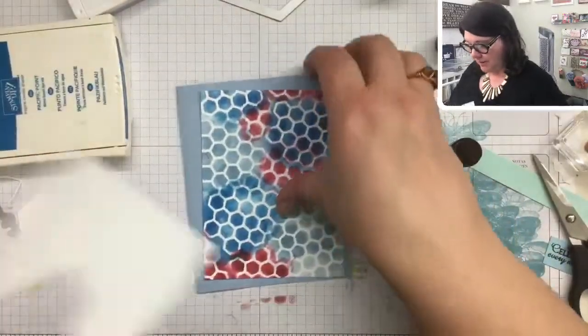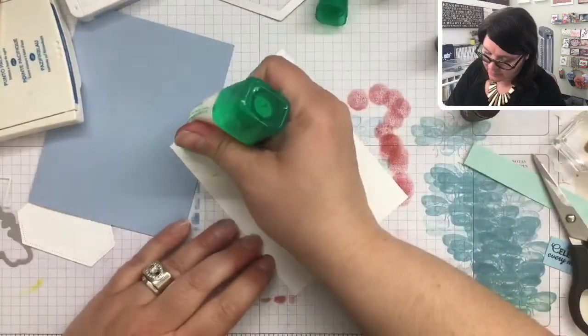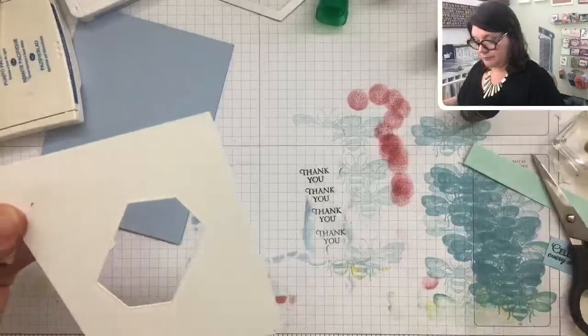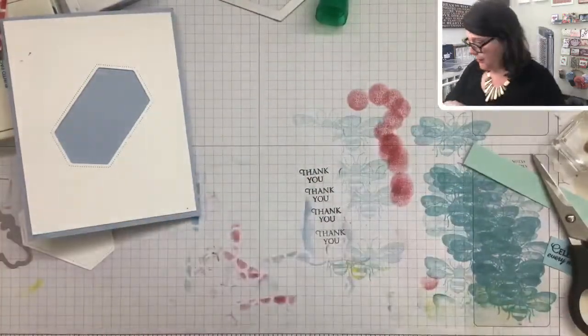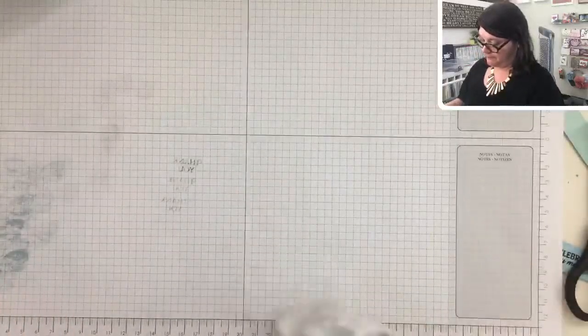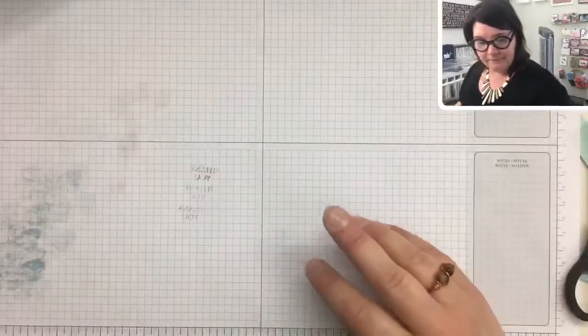Okay, here's my white layer. Let's add this to here before I get more gunk on it. Oh, I might be changing my paper here. Let me get rid of these daubers because I'm going to make a mess. I'm going to turn this paper over so that I don't get any more color where I do not want it. Oh, my finger's still dirty. Okay. Here we go.